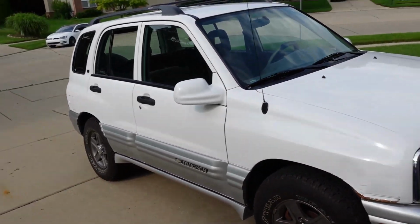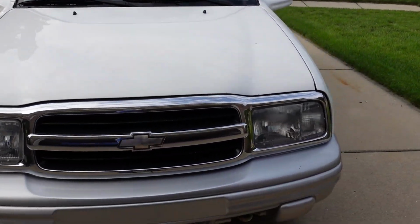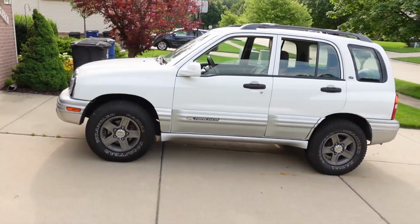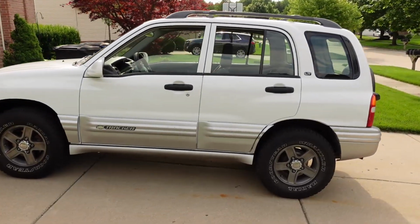But these things, nice and simple, 4-door. You could have got these in a 2-door. 2-door had a convertible part. It was really cool. But these things, nice and simple. This one's in pretty good shape. Let me get it for you guys. You can see nice little silhouette, nice little kink in the window there, kind of like an F-150. These things are just really cool little vehicles.